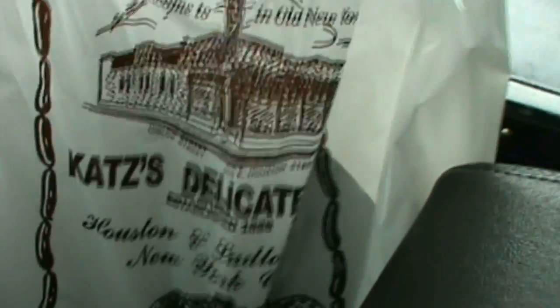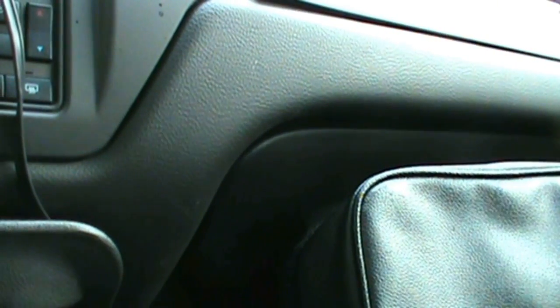Okay, John the Limo Guy here, and it's dinner time, and well, this is a thing of beauty. Katz's Delicatessen. And actually, Katz's is right here, okay? And, well, let's see what we got.